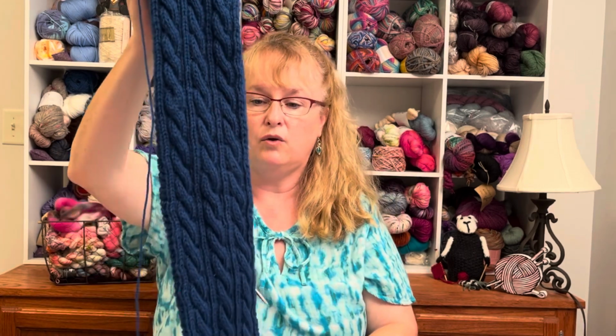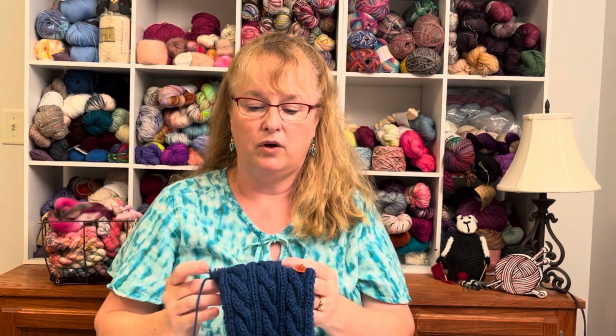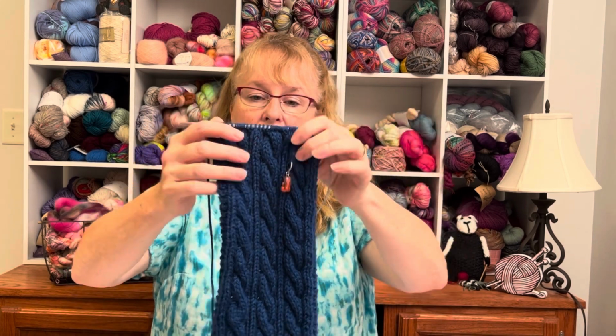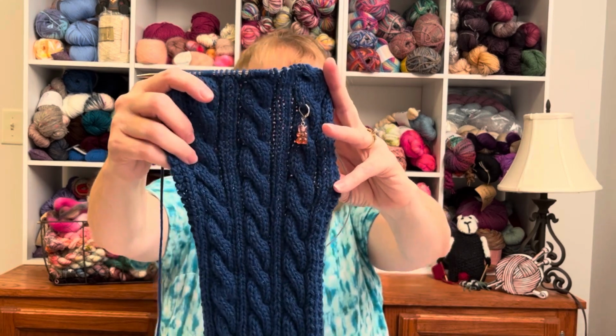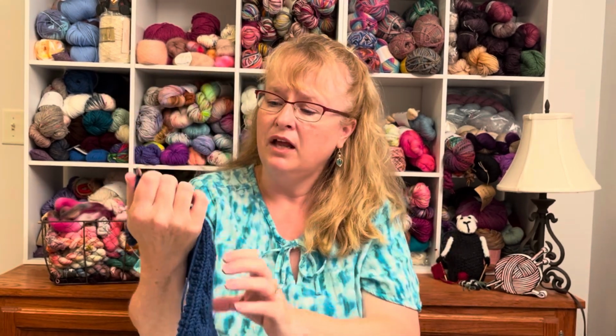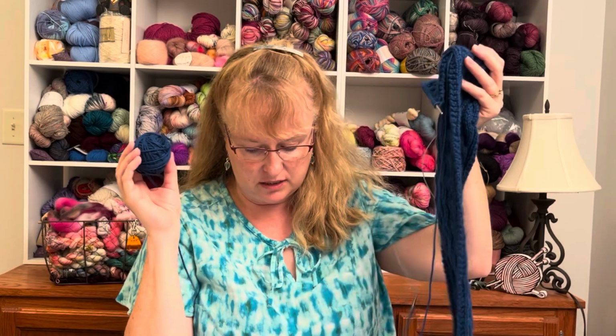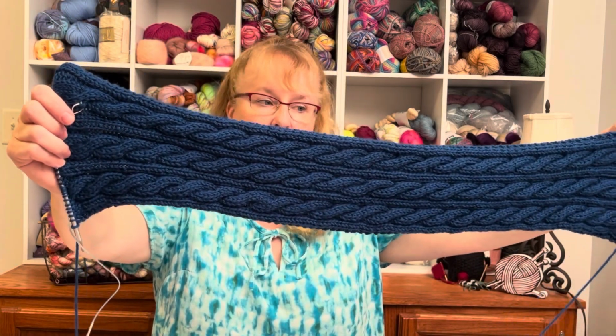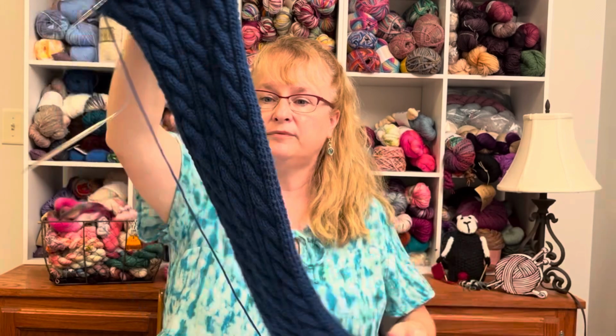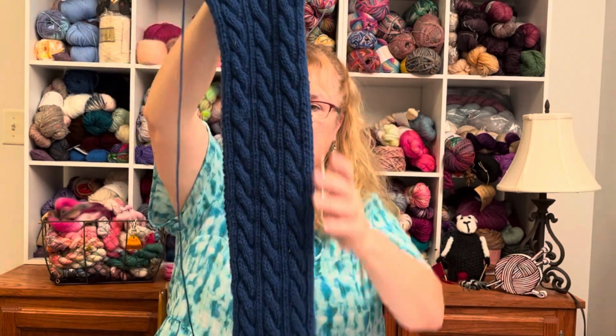There's only one row of cabling in an 8-round repeat, but I just think this is turning out so nice. Those big cables. The yarn that I am using is, let's see, Barocco Vintage. I don't have the colorway name, but it's color 5146. And this is what I have left of the first skein of yarn. So I have 2 more, so I know I'm going to have plenty for a really good length of scarf. So really happy with this progress.